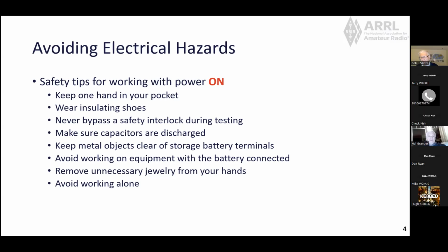Much of your equipment will have a safety interlock, so that if you remove the cabinet of the equipment, it automatically shuts off. Of course, you can bypass those safety measures. And for professionals, there's times they need to do that.